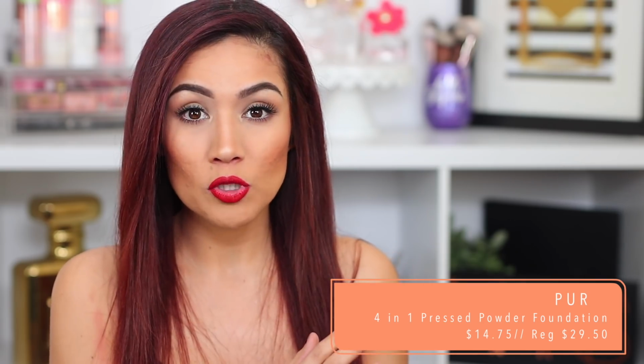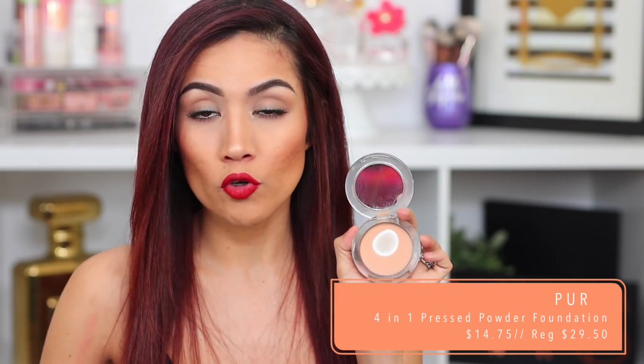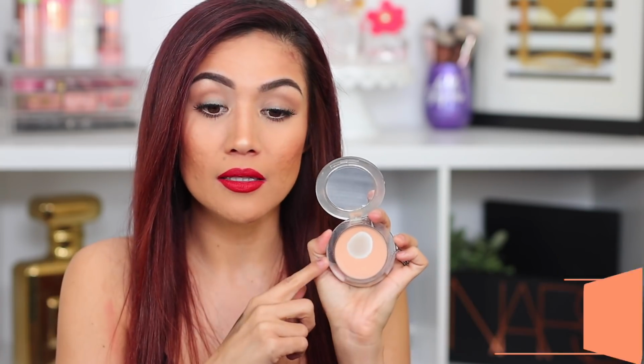You can get anywhere between a medium to full coverage. If you like more of a medium to full coverage compact, I would definitely look into this one.